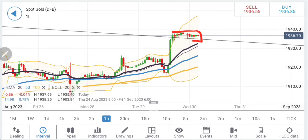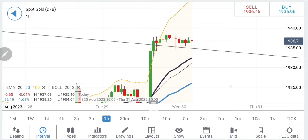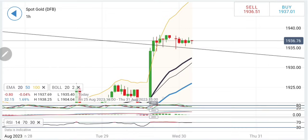Now, what it is trying to do on the hourly charts, it is consolidating here, not willing to break, just waiting for the moving average to come up. Then it will consolidate here and then possibly give a breakout later. So you should watch out more carefully here. On the downside, you can see 1934 levels, 1932, 30, very strong support. See, previously it was a resistance 30-32. Now it is going to be the support here.